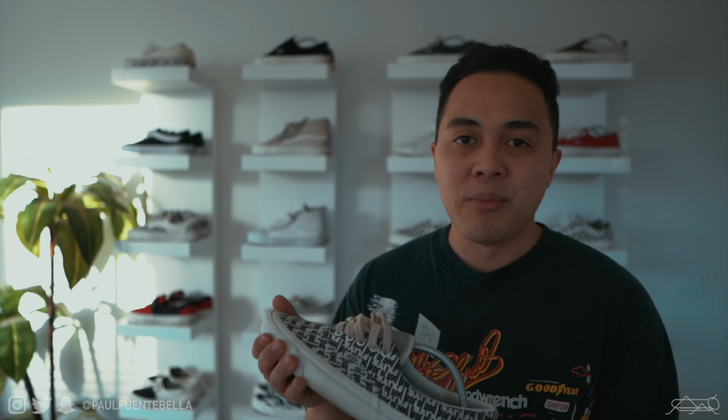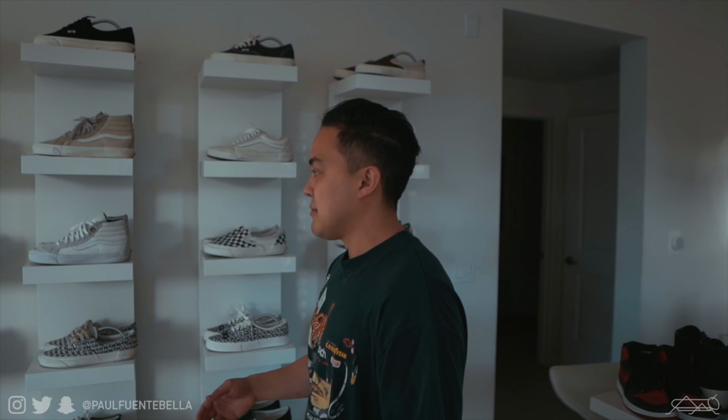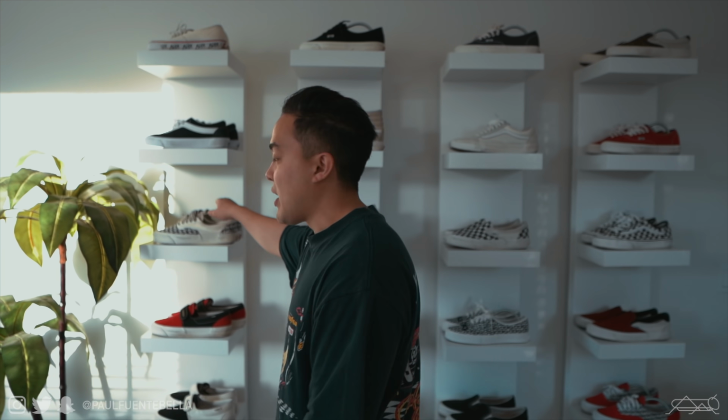I'll never sell these. I've seen them go for like $1,000 on StockX and stuff, but I can't let these go. They just mean too much to me. And that's also why I keep them in pretty decent condition. I do wear them, don't get me wrong, but I try not to abuse them. And also because I have a few different alternatives to them, if you will. Obviously the Comme des Garçons ones, and then the marshmallows, which I'll show you right now actually.